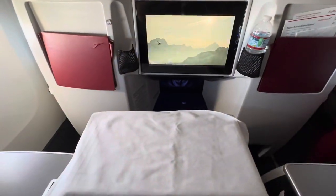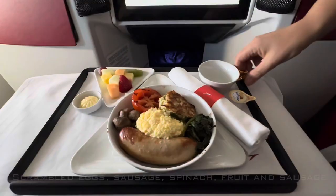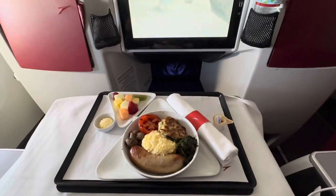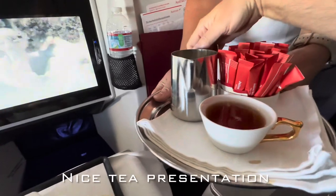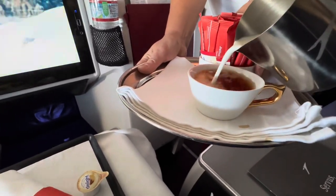There were a couple of choices for the second service, and I chose scrambled eggs, which had also a sausage and a few other little things. And it was really nice because they brought over tea, and the way they presented it in the tray was really nice. Again, I do believe that their service was way better than, say, Lufthansa's, in my opinion.